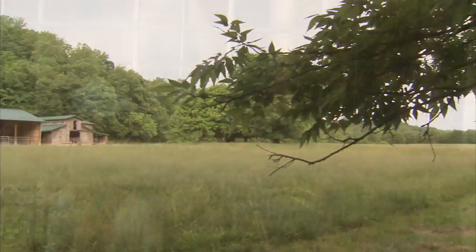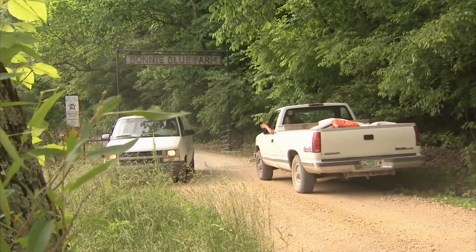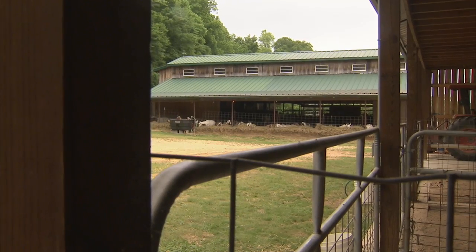So they chose this remote spot with more than 100 acres of pastures, woods, and a babbling brook to build Bonnie Blue Farm. We owned the property for about 4 years before we moved here. So during those 4 years, we would come back periodically and work on this and that and the other thing. And it was kind of like our vacation. Typically, we came back at Christmas time.